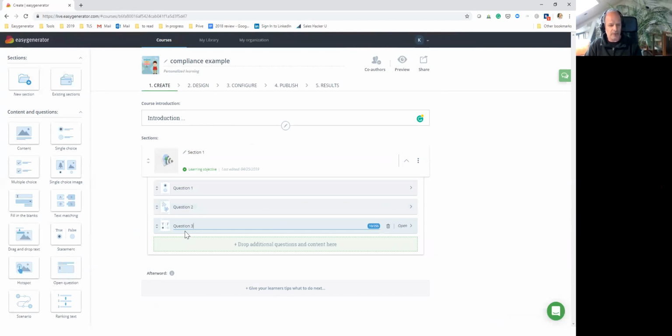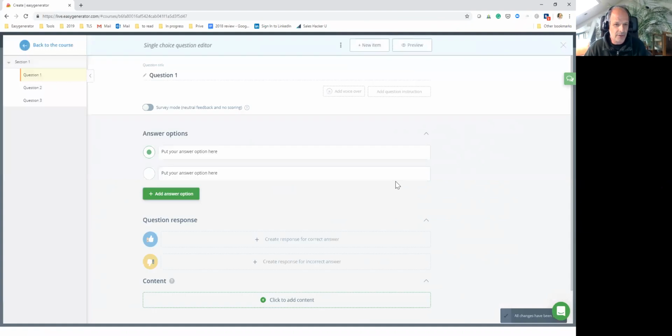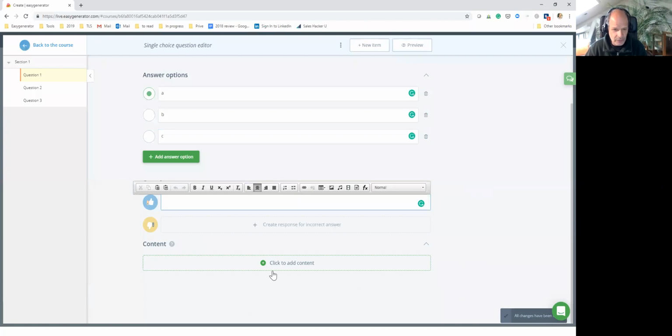So you can work out in a bit more detail, and then you can come up with, okay, what do I need to know from people, that if they answer those questions or do those assignments, I'm convinced that they can actually do the job or they can actually comply to that rule. So in Easygenerator, if you create a question, I will just briefly show you. So question 1, I will not create really meaningful information, but I will just call it ABC to be really quick. You can give feedback if it's correct or not correct.